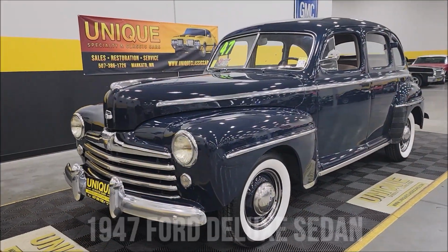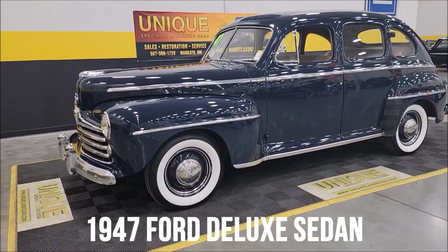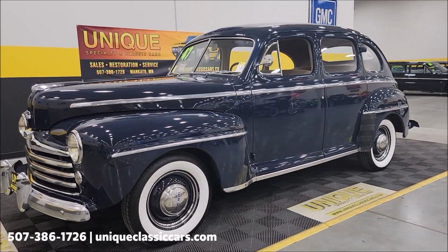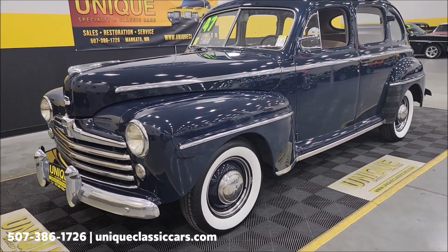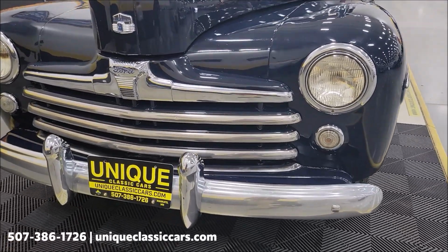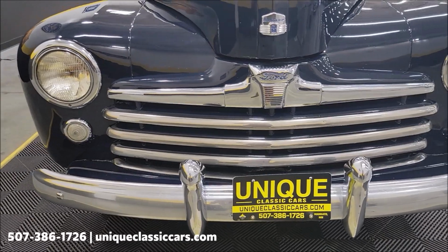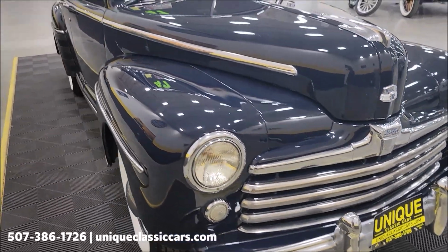Here's a classic Ford to take a look at. 1947 Ford Deluxe Sedan. As you can see, riding on the steel wheel covers with Ford center caps, beauty rings, wide white wall radials. Let's take a look at the front bright work and chrome on this one. Headlight surrounds. Presentable, nice car for any of your local roll-ins, cruise-ins, shows.